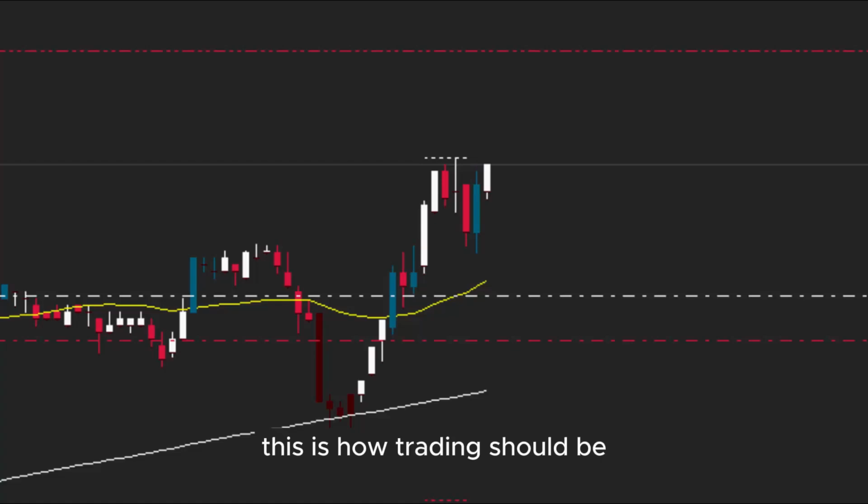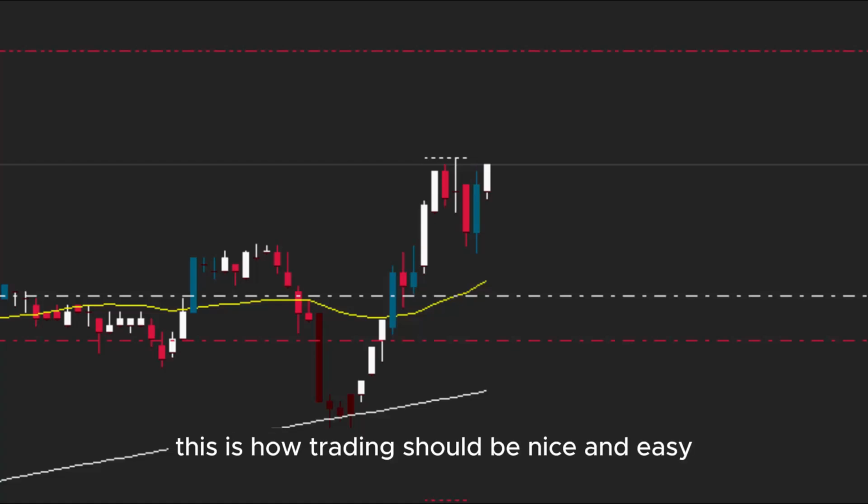This is how trading should be. Nice and easy.